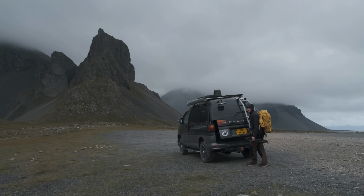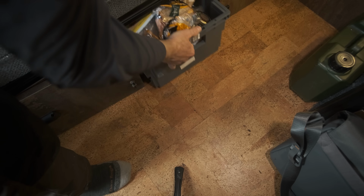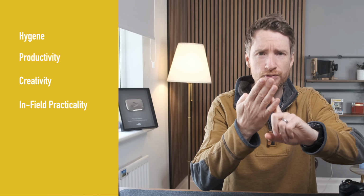Now being somebody who creates YouTube videos and does landscape photography for a job, I was working and living out of that tiny van for the entire month that I was away. And trust me, it's a very small space. So these items, they helped with hygiene, productivity, creativity, in-field practicality, and of course, photography.